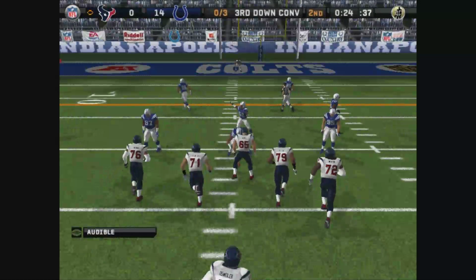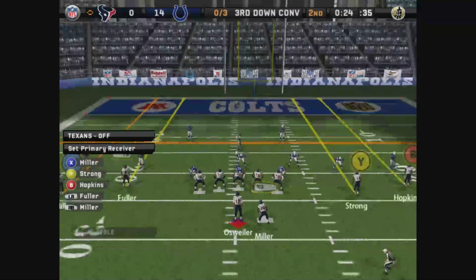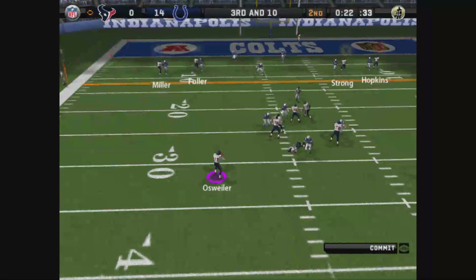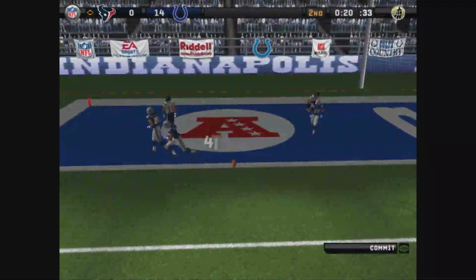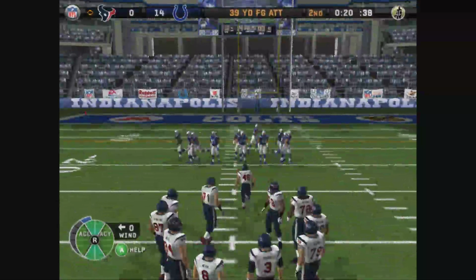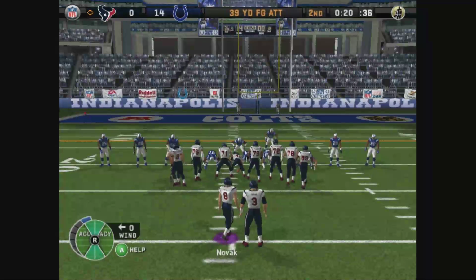Safeties are being called on now to cover more than ever. He made a great play on the ball. They'll go from the shotgun. Rolling left. Long throw. Almost picked off. You better kick it here. Miller, the intended receiver, on the play.